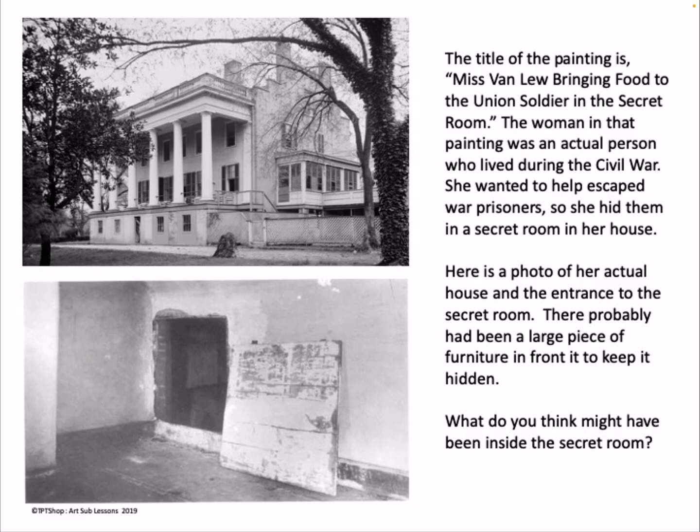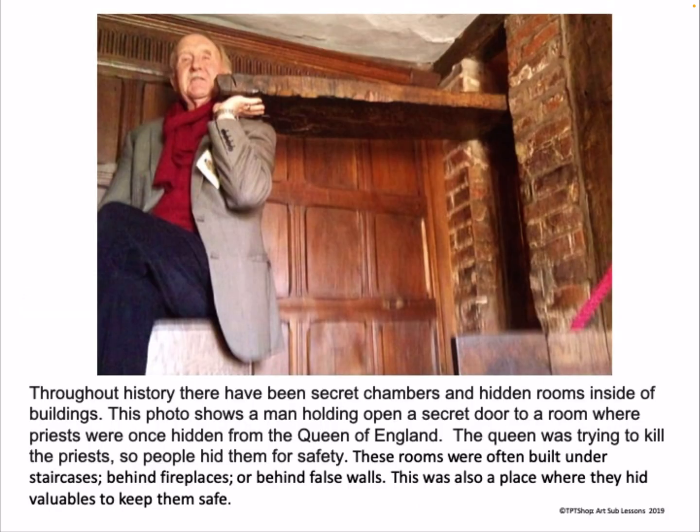We think probably there would have been a large piece of furniture in front of that to keep it hidden, because obviously that's kind of noticeable. If you want to pause, you can discuss what you think might have been inside the secret room, or you can just keep going with me.